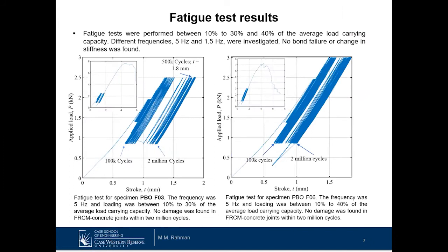For the fatigue test, we looked into different loading ranges, 10% to 30% and also 10% to 40% of the average load carrying capacity. If you remember from the past graphs, there was variability in the peak load as well, so we took the average and counted that. We also looked into different frequencies, 5 Hz and 1.5 Hz, and ran the fatigue cycles up to different numbers of cycles, like 500K, 1 million, and 2 million.